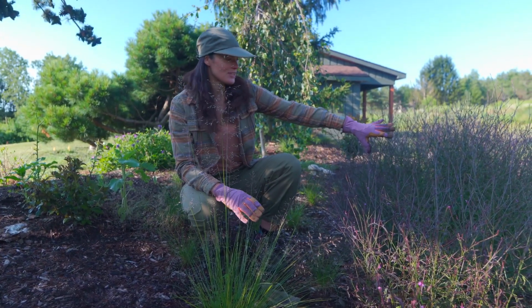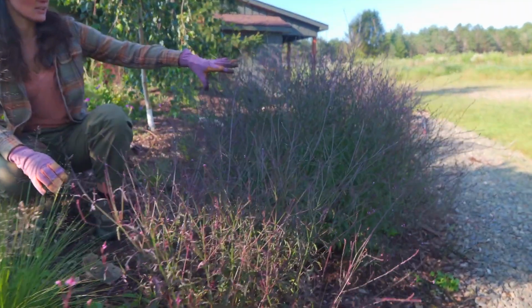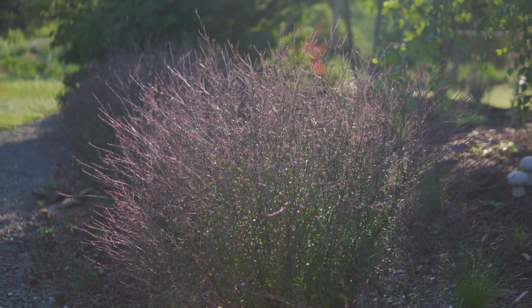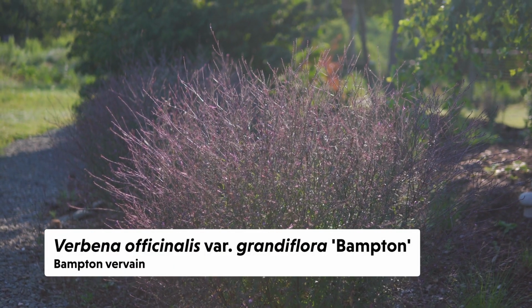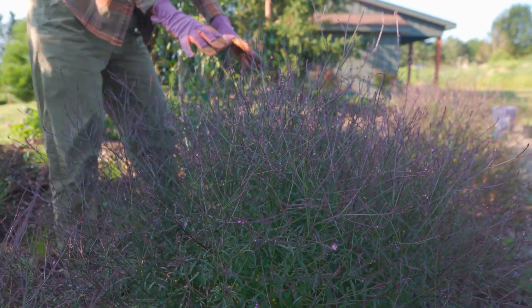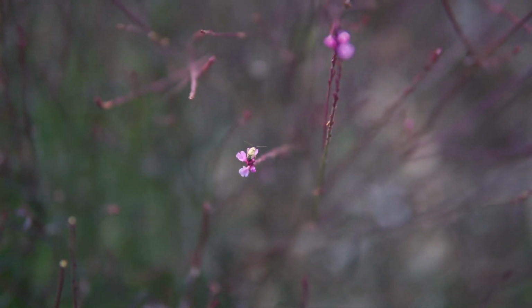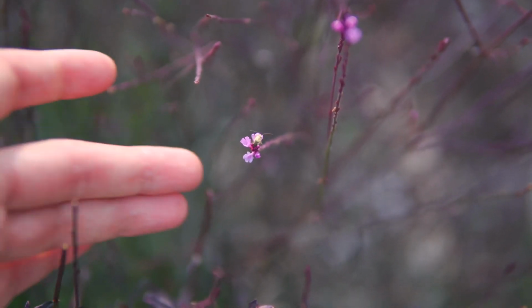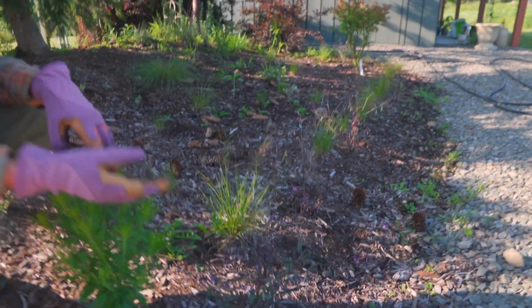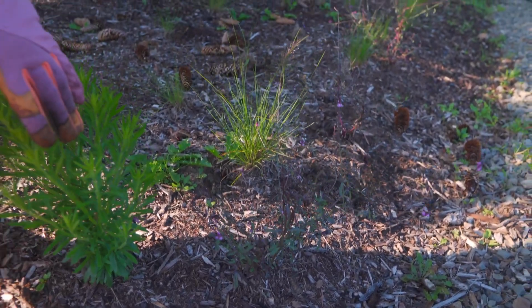I'm really impressed with this Verbena bonariensis. Or no, this is not Verbena bonariensis. This is Verbena Bampton. And this is gargantuan, as you could see. And I love this so much. I love the airy nature of this, that I ended up getting a bunch more. So you can see I just planted some more in that are smaller. They're not going to get as beefy until next year, because that's basically been planted last year.